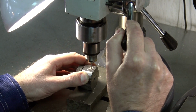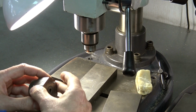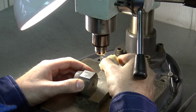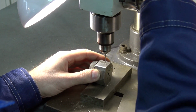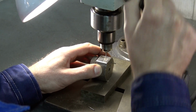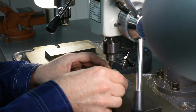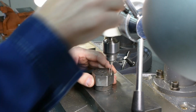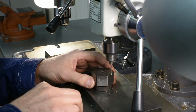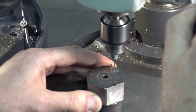And holes are drilled in the side of the backplate. Bit more lubricant in the form of fat, and if you're thinking that fat looks an awful lot like Parmesan cheese, you'd be right, it is. So onto the next drill press this time. Some slightly smaller holes around the outside of the capsule backplate.